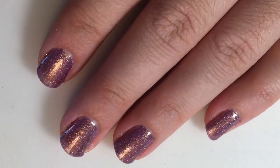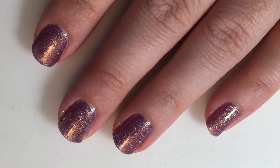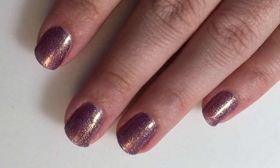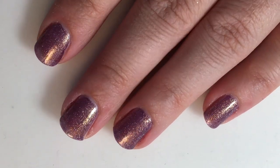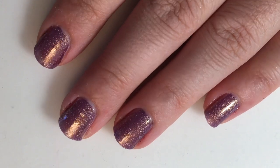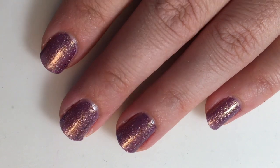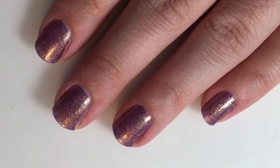Okay, so there is just one coat, and with all of these lights on in here to make sure you guys see the true color of the polish, I am just nervous in my monitor. I can't tell if you guys can see the shift or not, so I hope that you can. But it is just at the tip of my finger, still a little bit see-through, so we are just gonna let this dry and come back for another.